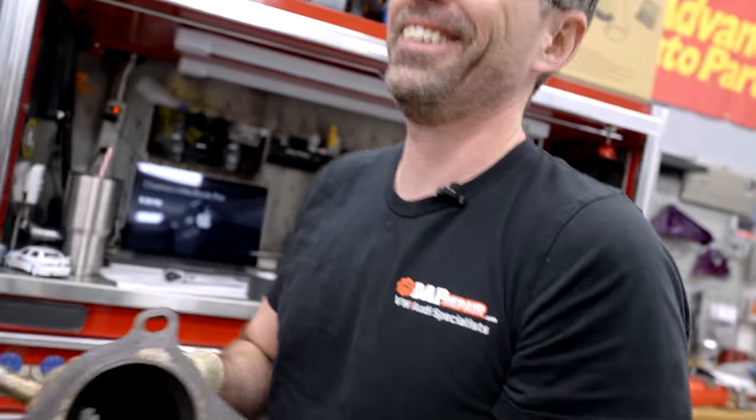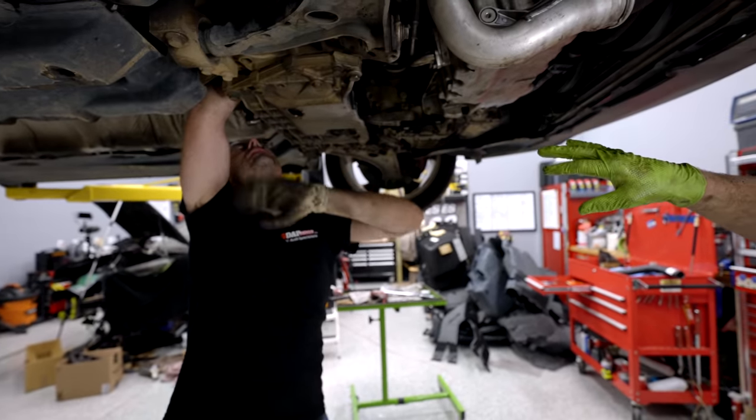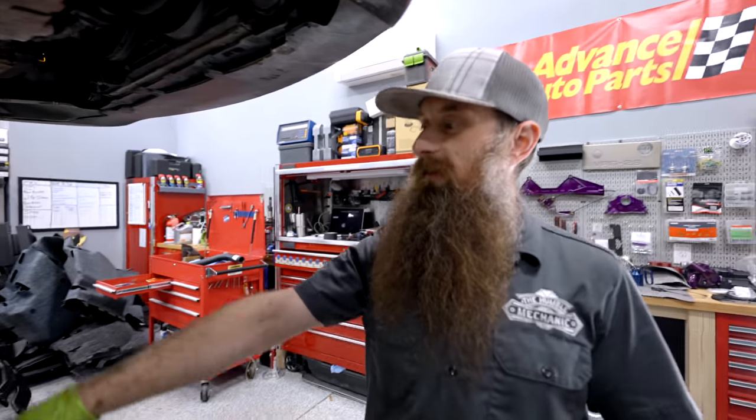That's the way it goes. DSG farts. He's just spitting in the pipe. Okay, so while Paul is buttoning up the downpipe, look at how dirty your gloves are. Wow. Look at my arms. Good on you, bro. Look at my arms. That's some work. You think gears and gasoline's getting that dirty?